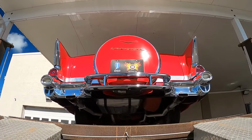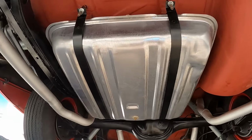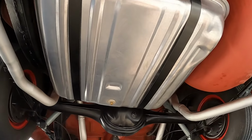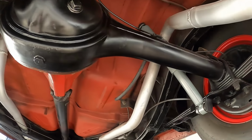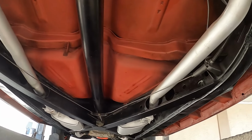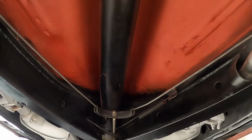Alright, we've got the '57 up here on a lift. We're going to check out this bottom. Right off the bat, you can see how beautiful this restoration is. It's a nice stainless steel tank, got all this oxide painted bottom. Rear end and leaf springs look amazing. Shocks look great. You've got your true dual exhaust. Frame is extremely solid as well, even the floor pans.